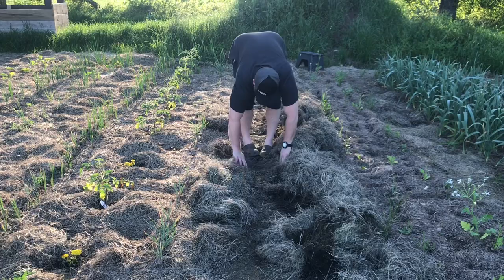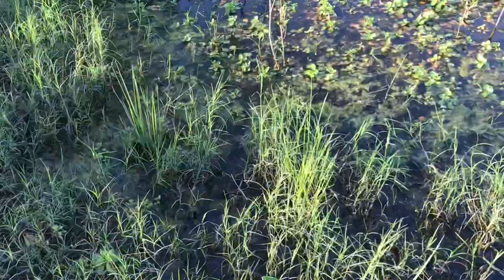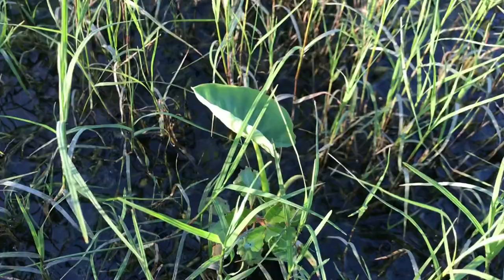Not a single weed under there, huh? No. It's starting to decompose too. It's great. But check this out! The first taro has emerged. I'm so excited.